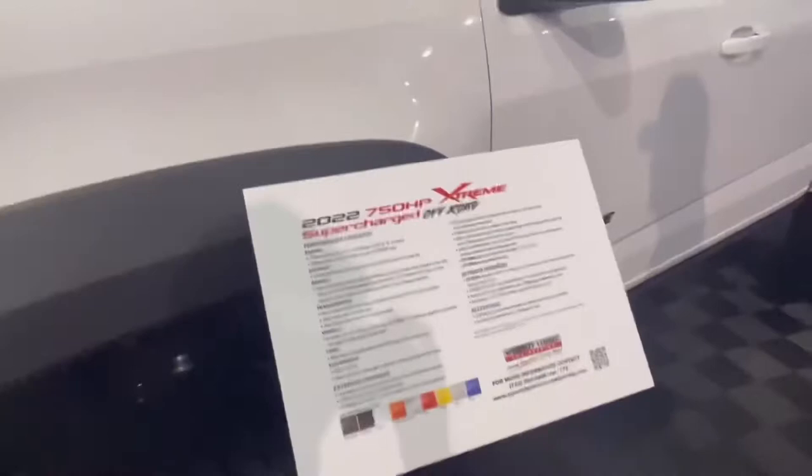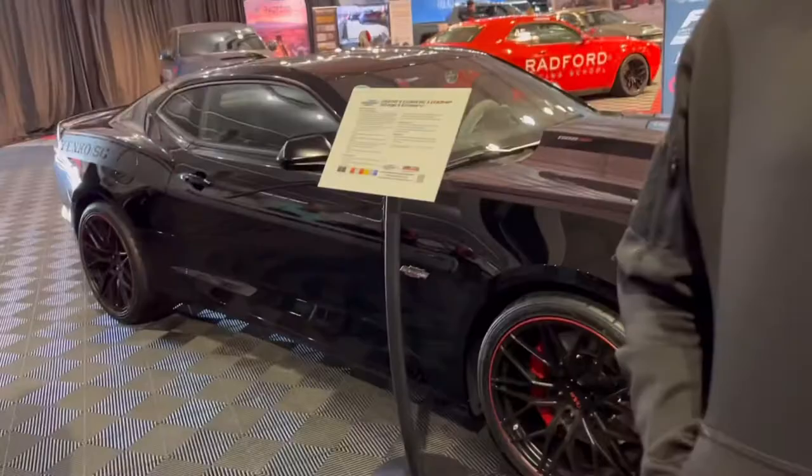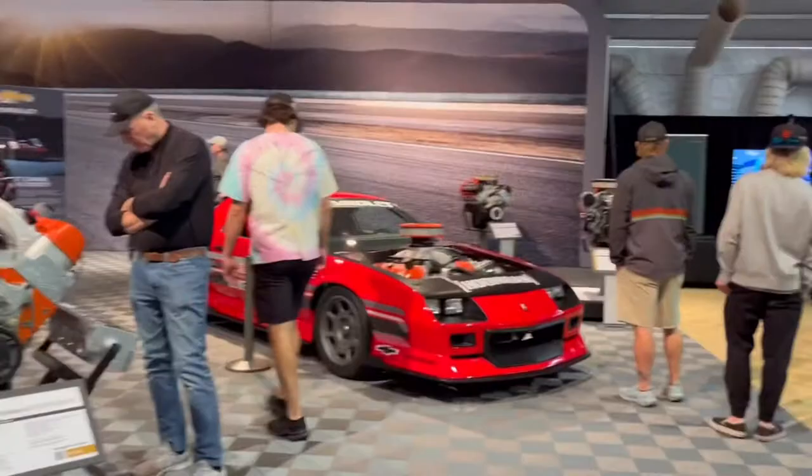Is that Colorado? Whoa, wait, this is a Colorado? It's a Colorado or a Canyon. What? No way. Look at that. Look at that. SS. It's the good stuff I need. It's the good stuff right here. These, they aight. They aight.